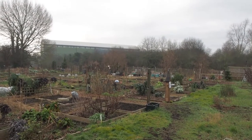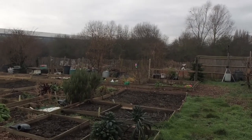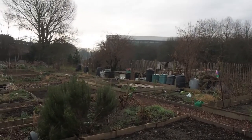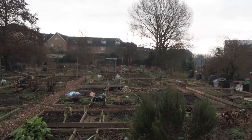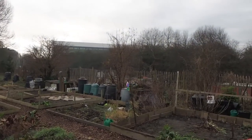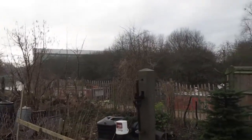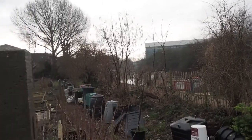Okay, so let's do a little tour. It's quite a change in the weather this morning. It's cold again, but it's quite misty and quite damp as well. You can hear the traffic. So you know, the dampness is in the air. Now, if I come over this side, this overlooks the canal. So I'm just going to come down here.